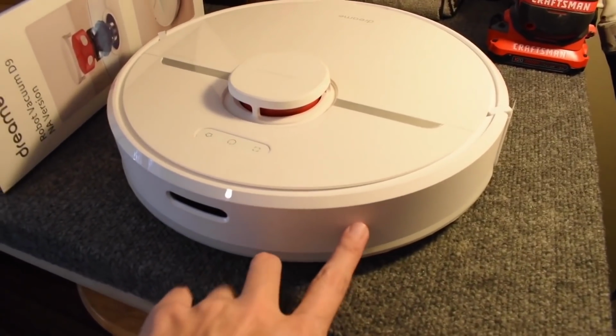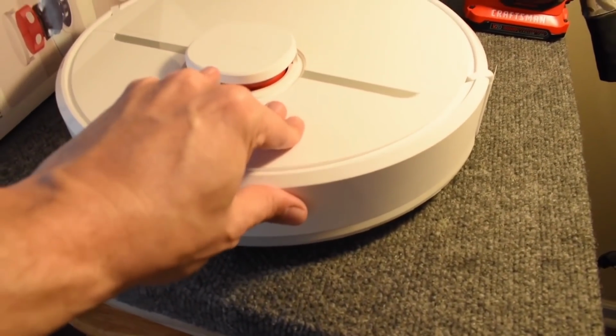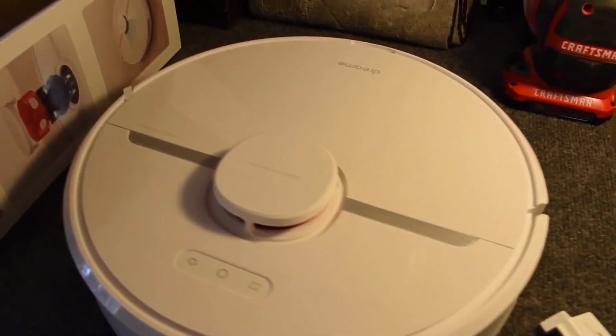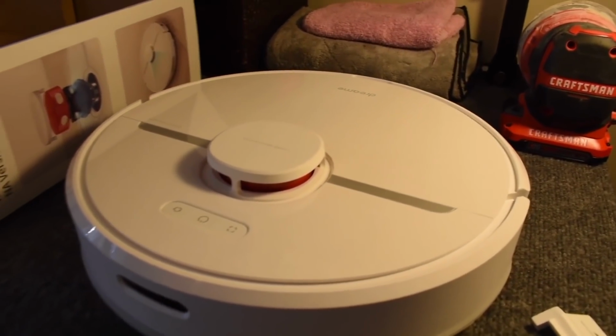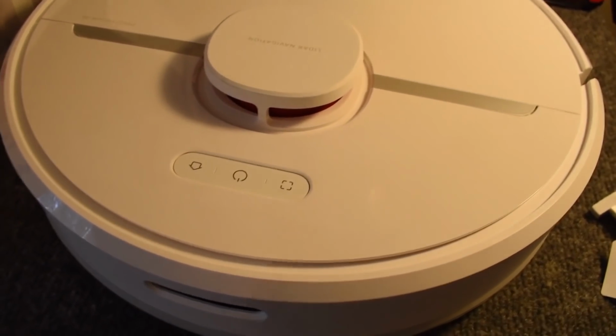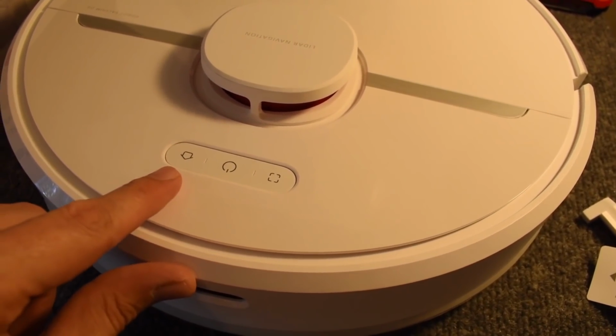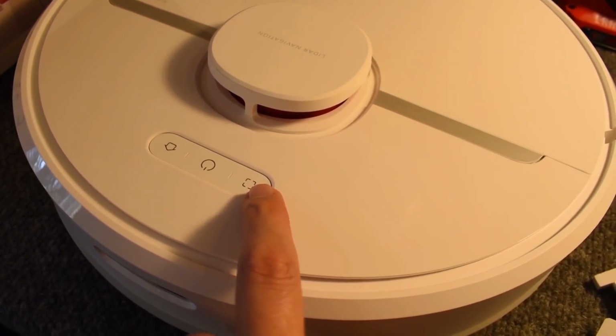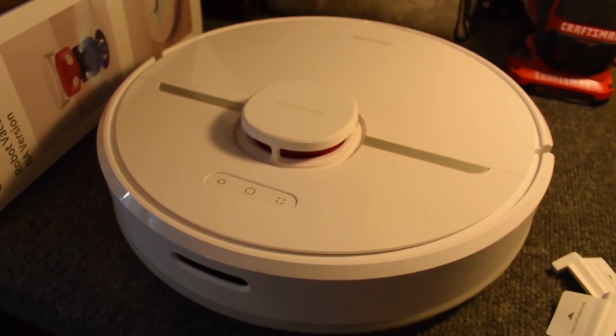You see it's got the traditional bumper here that most vacuums have. Go ahead and remove these little pieces. It's got this little thingy up here, which I'm assuming is how it navigates. And we've got 3 buttons up here on the top. It looks like a power button, a button to send it home, and I'm not really sure what this button does, but maybe it connects to your phone or something like that. We'll find out when we open up the instructions.